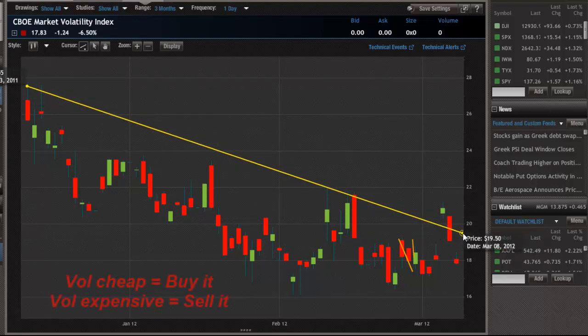Our rule of thumb here at Top Gun Options is when vol's cheap, you buy it. When it's expensive, you sell it. And vol hasn't been cheaper, folks. I haven't seen this low volatility in the mid-teens for a while. It's too quiet out there. Like the Wall Street Journal said the other day in one of their articles, it's way too quiet. The VIX is all the way down here.